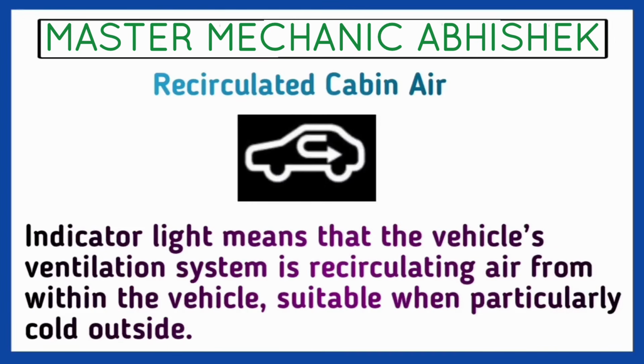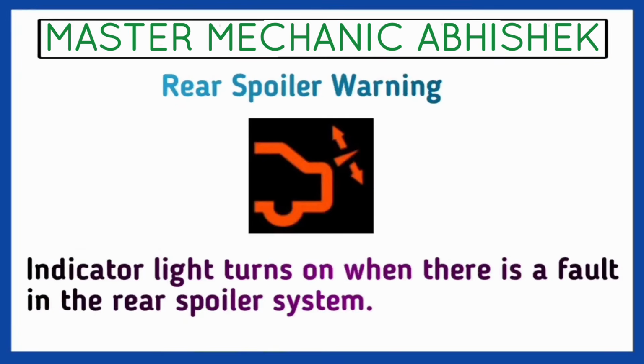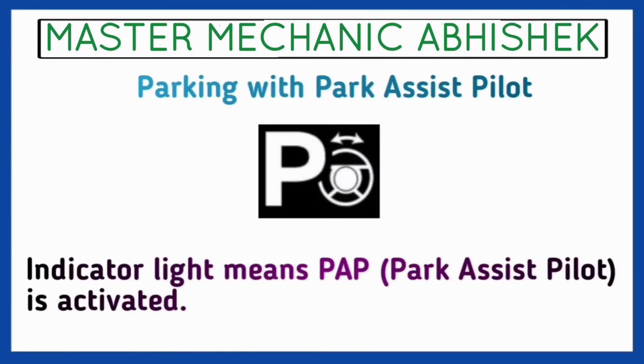Recirculated cabin air. Indicator light means that the vehicle's ventilation system is recirculating air from within the vehicle, suitable when particularly cold outside. Rear spoiler warning. Indicator light turns on when there is a fault in the rear spoiler system. Parking with Park Assist Pilot. Indicator light means PAP, Park Assist Pilot, is activated.